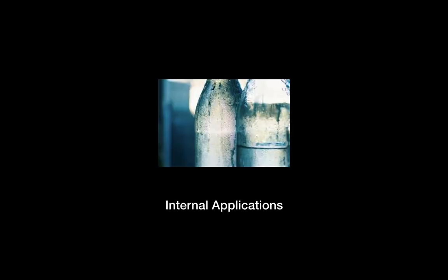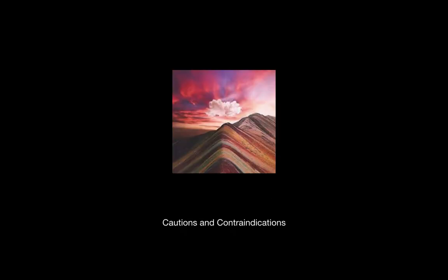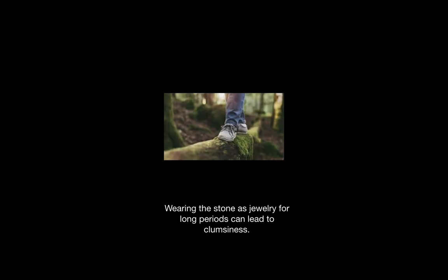So what are the internal applications? You can drink an elixir made with pink Andean opal to address digestive symptoms, clear toxins, and reduce heavy metal toxicity. There are a few cautions and contraindications to be aware of when using this stone. The elixir should only be used for a short period of time. Wearing the stone as jewelry for long periods can lead to clumsiness.